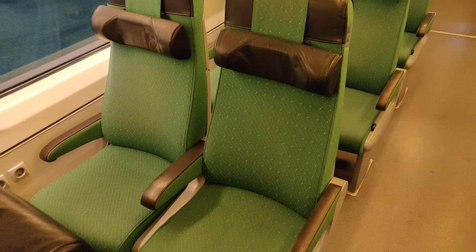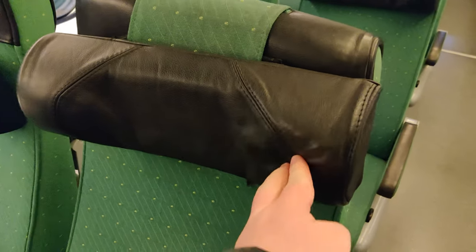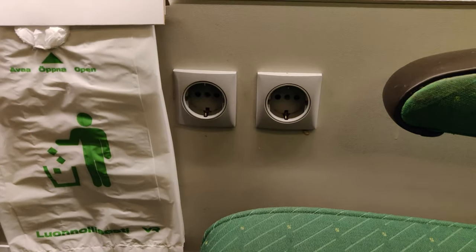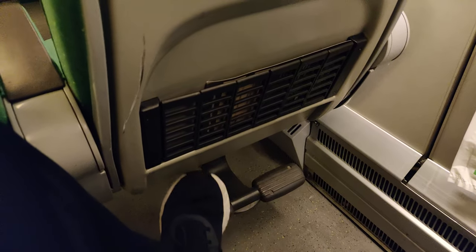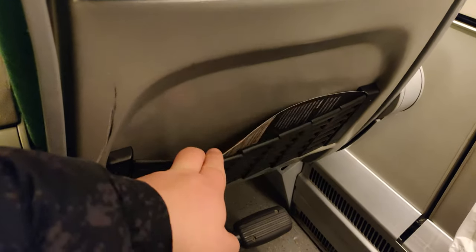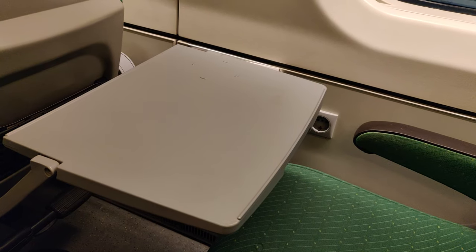Let's take a closer look at the seats on board these Pendolino trains. There's an adjustable headrest and two power outlets. However, these are a bit inconvenient if you're seated in the aisle. The armrest can be moved up and down. The seats are very well padded and were very comfortable. There's a movable footrest, and a seat pocket, as well as a tray table, which can definitely fit a laptop. Overall, a really good seat.